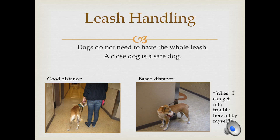We do want to keep in mind that there is a good distance and a bad distance when the dog is on the leash. The bottom line is going to be that a close dog is a safe dog. So just keep that dog as close to you as possible.